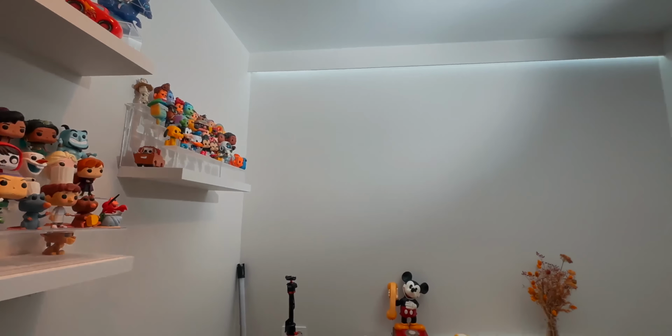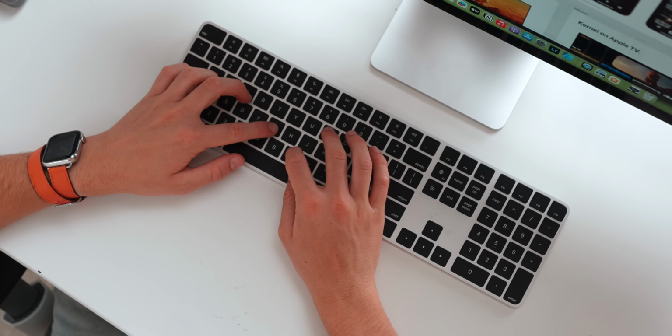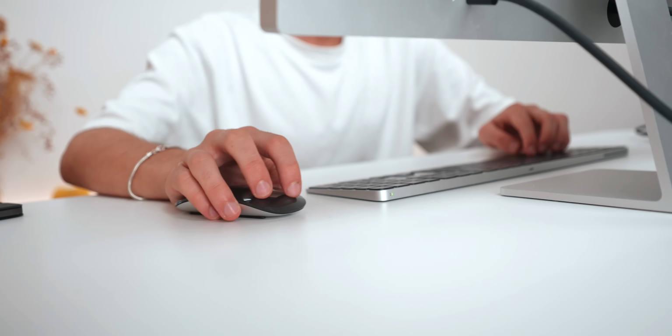In terms of keyboard and mouse, I love the Magic Keyboard from Apple with Touch ID, and I love how it looks. And the Magic Mouse. Now I know this gets a lot of hate because of how it charges, but I love it. I love how it works. I love how it looks and how it functions. I know the charging isn't the most ideal, but it charges relatively quick. And I just love how minimal it is and how it works.